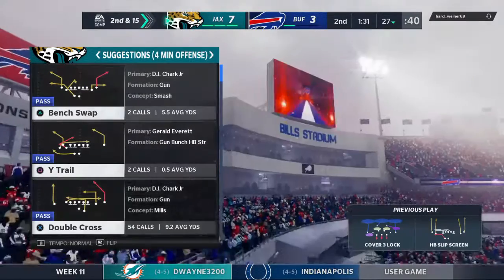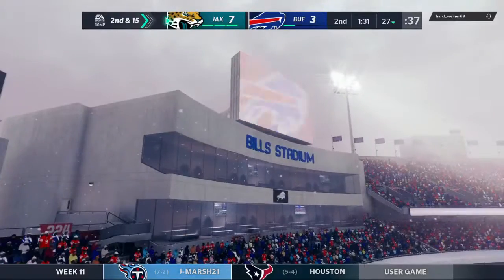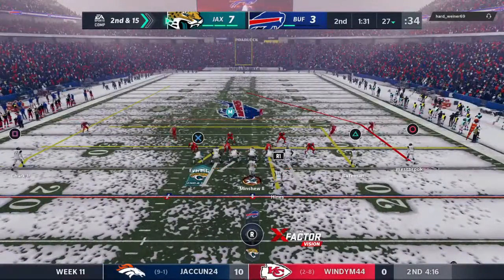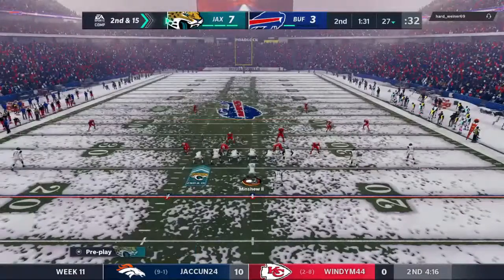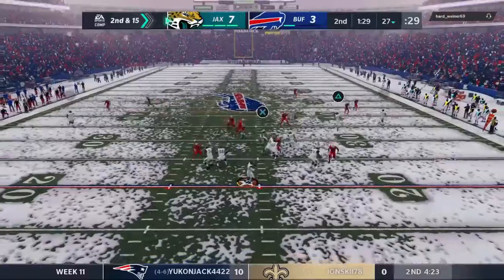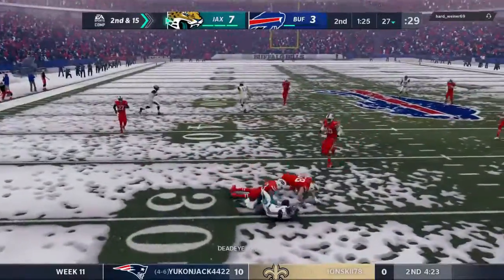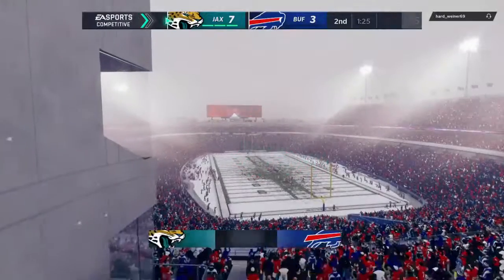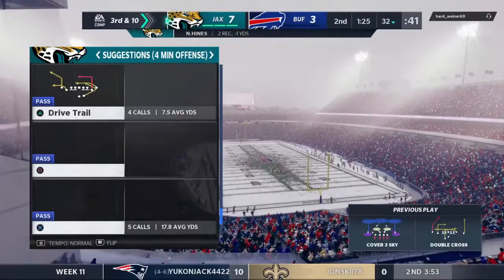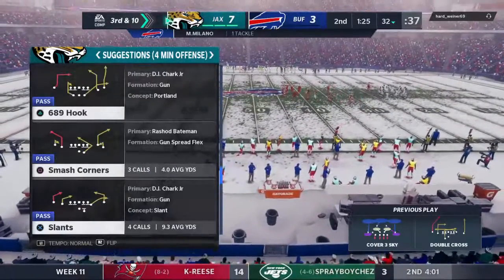Now the Bills will use the 2nd of their timeouts as they'll talk things over prior to this upcoming 2nd down play. So they had the big loss on that 1st down pass play and are facing a 2nd and long. Here's Minshew. That's complete to Hines out of the backfield. The Bills are going to go ahead and use their final timeout as they'll talk it over here before what will be an important 3rd down. And it's 3rd down.